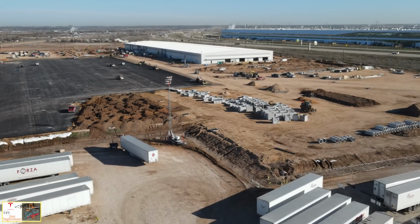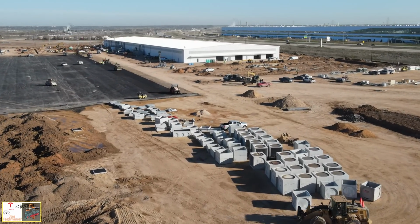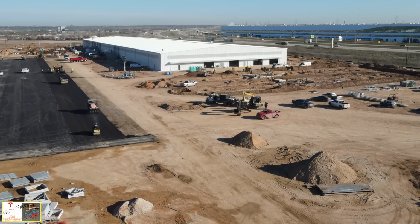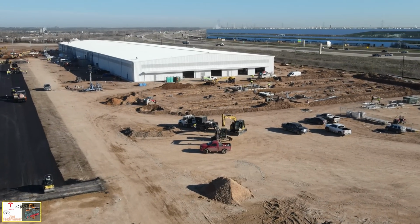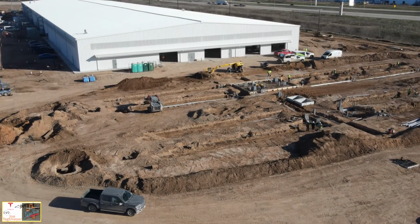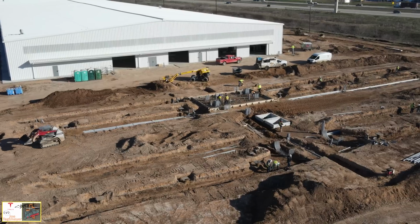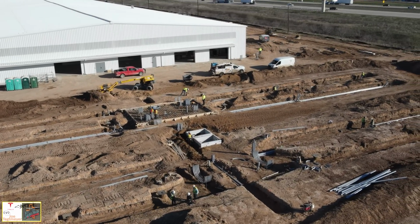We see some earthwork on the left-hand side of the screen, more of the concrete vaults here waiting for installation into trenching at some point in the near future. And as we approach the south end of the end-of-line facility, we can see a lot of work being done here with that center section with some formwork, rebar. It's going to have some concrete, and we can also see all of the pipes coming up out of the ground in that area. This is all for those superchargers.